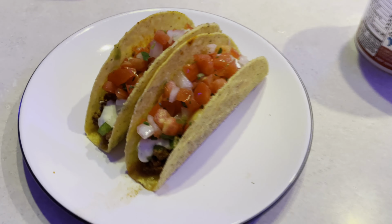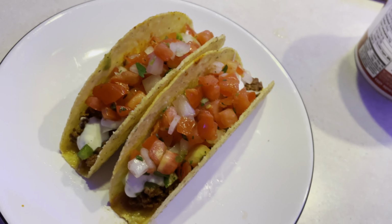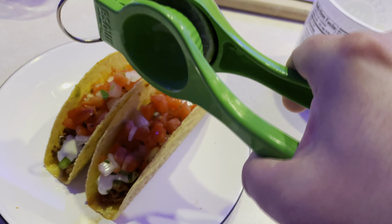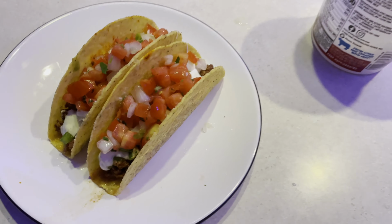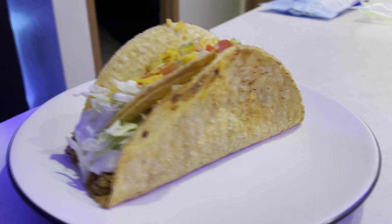And final secret flavor layer. The pico de gallo will not taste fresh unless you cheat. Fresh squeezed lime juice. This will give flavor of freshness and cheat you to the front of the pack. Cheating is a form of victory.